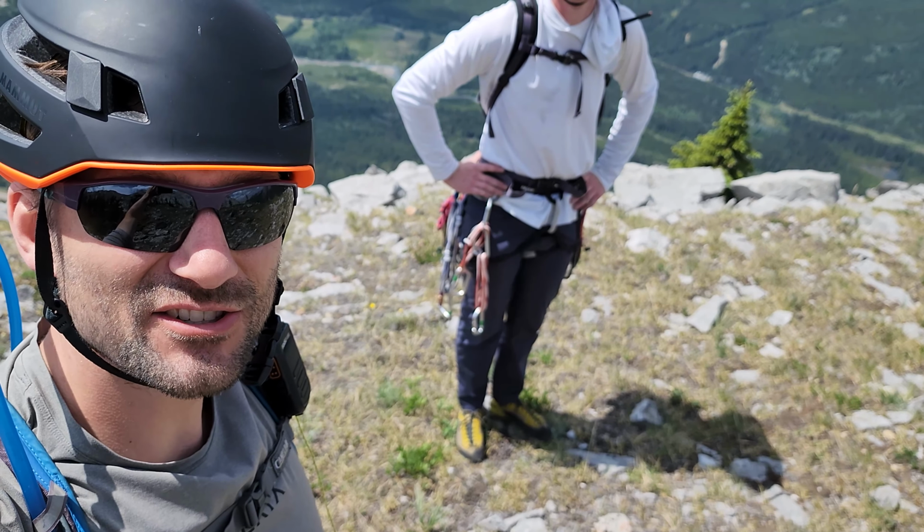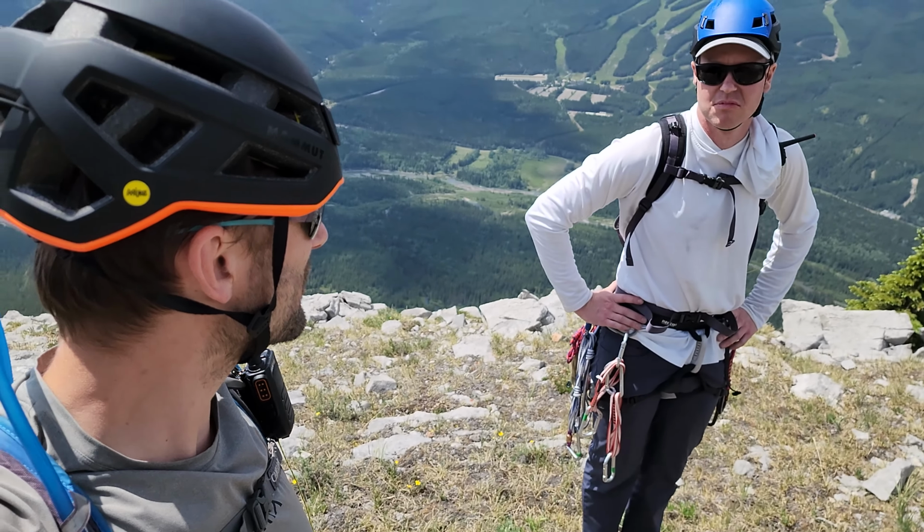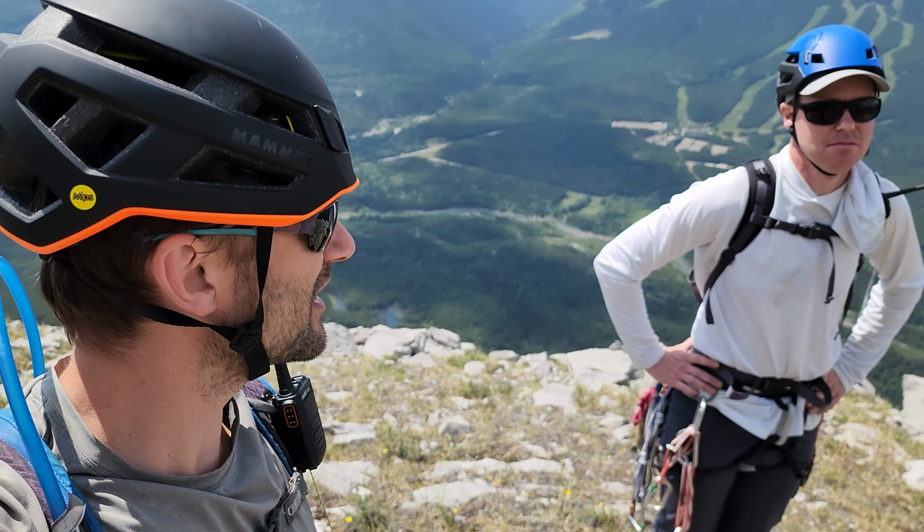Time for a little lunch, drink of water, rappel back down, and all in a day's work. What is it, about 12:30? I think so. I think I just checked, it's about 12:30, so that would be about 3.5 hours, including the hike and approach. Yeah. And we're not professionals, so not bad.